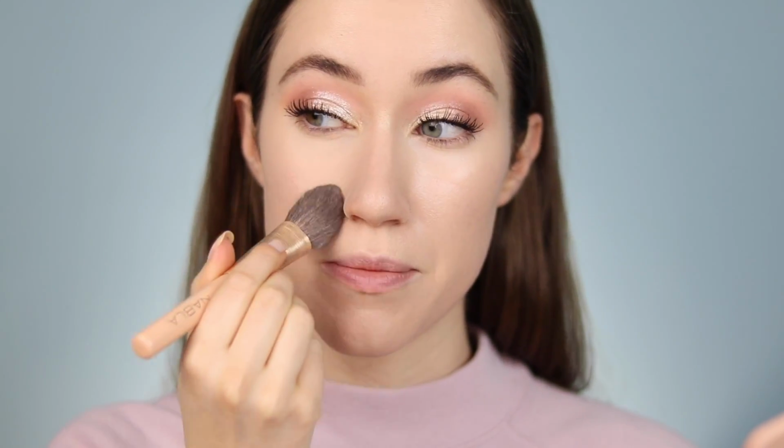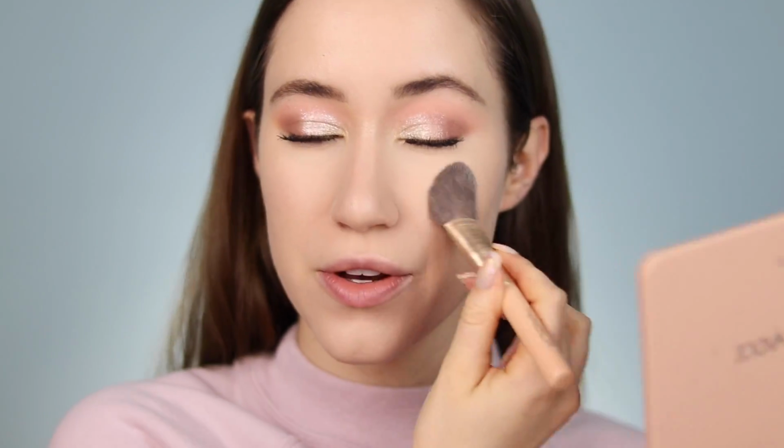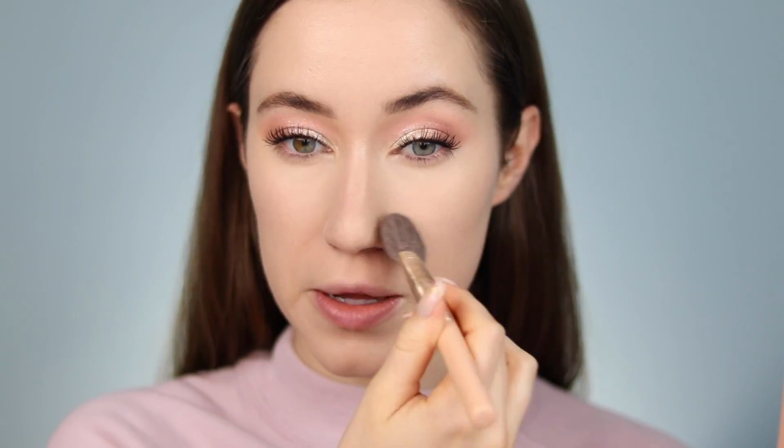Next, I'm going to set my face with my Thrive Cosmetics Filtered Effects Soft Focus HD Powder. I'm kind of focusing that powder under the eyes and through the T-zone. I've been enjoying using this powder with this foundation and concealer because this powder actually has hyaluronic acid in it too. So I don't know, I just feel like they wear really well together and they feel hydrated, you know, they don't feel too heavy on the skin.